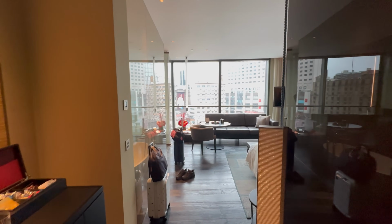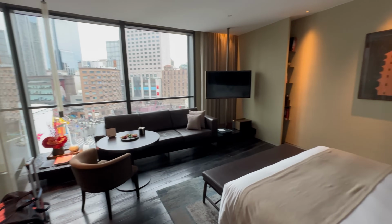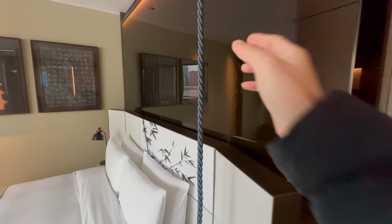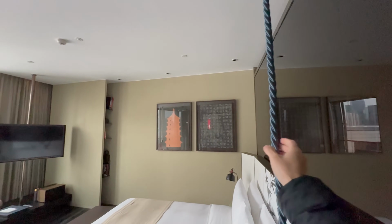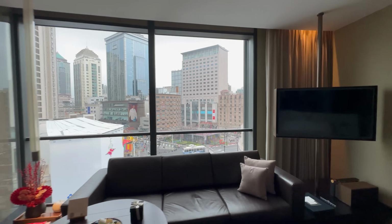I'm now going to do a room tour. As you can tell from earlier, I'm a big fan of big windows, and the Middle House has that. Here's the king bed, and look at this. It's a master switch. At this hotel you can switch on or off your lights like a king or queen.